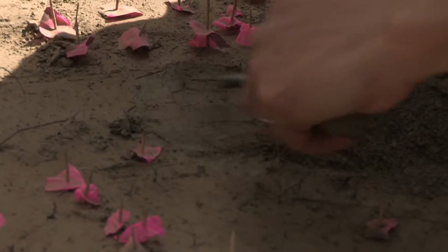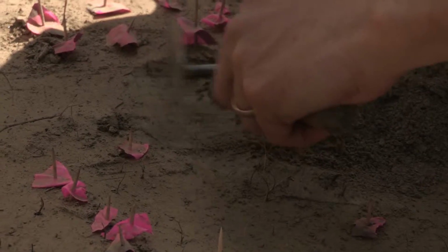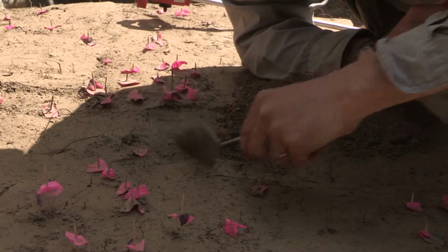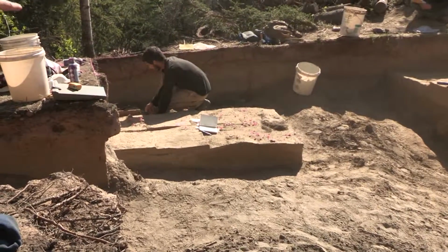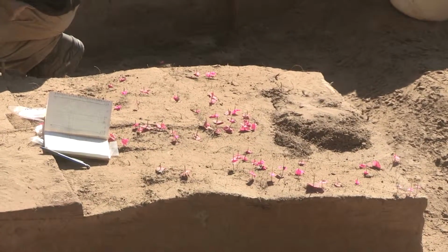We have 3 hearths at the lowest level so far, around 13.3, which is not the lowest, but the lowest that we have features. We just found the older one last year, so we're still kind of putting it in our psyche. But we have 9 features in a Younger Dryas level, which is around 12,300 or so years before present. And some of them are exposed. We should be digging maybe 4 of them this year.